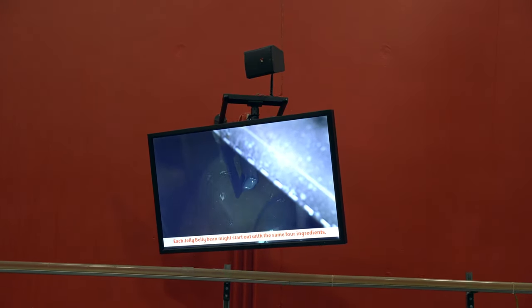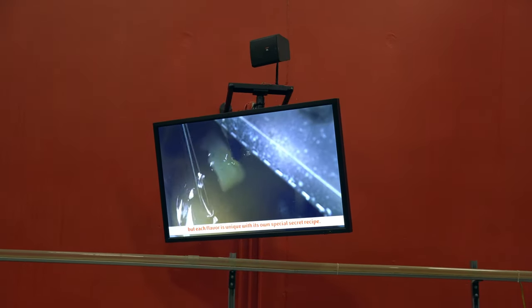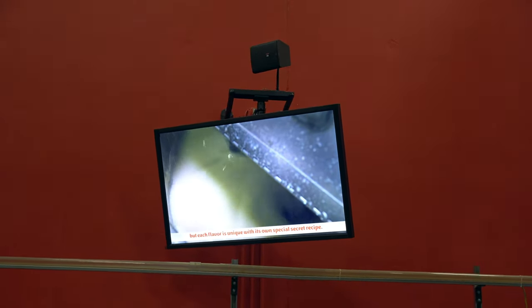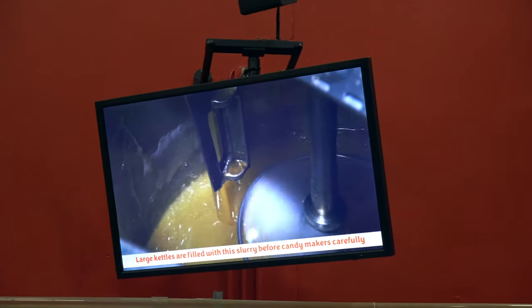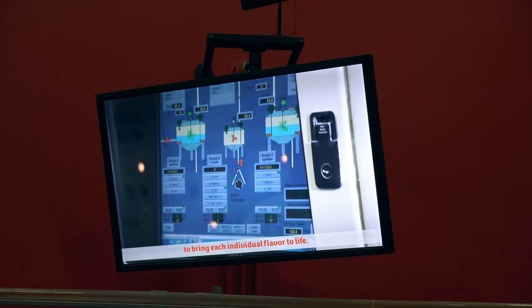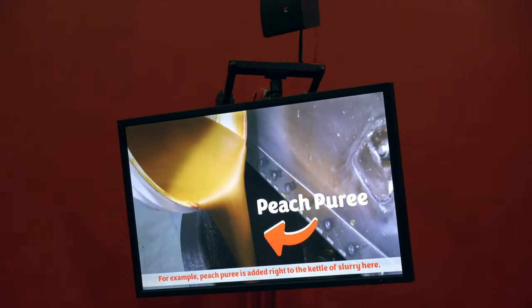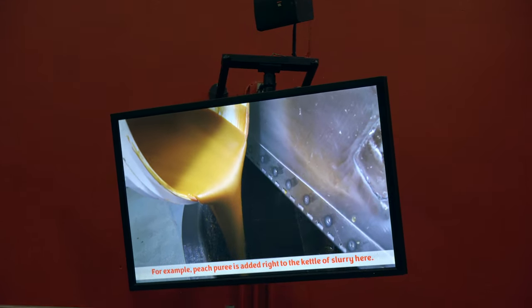Each Jelly Belly bean might start out with the same four ingredients, but each flavor is unique with its own special secret recipe. Large kettles are filled with the slurry before candy makers carefully and precisely add flavors and colors to bring each individual flavor to life. For example, peach puree is added right to the kettle of slurry here.